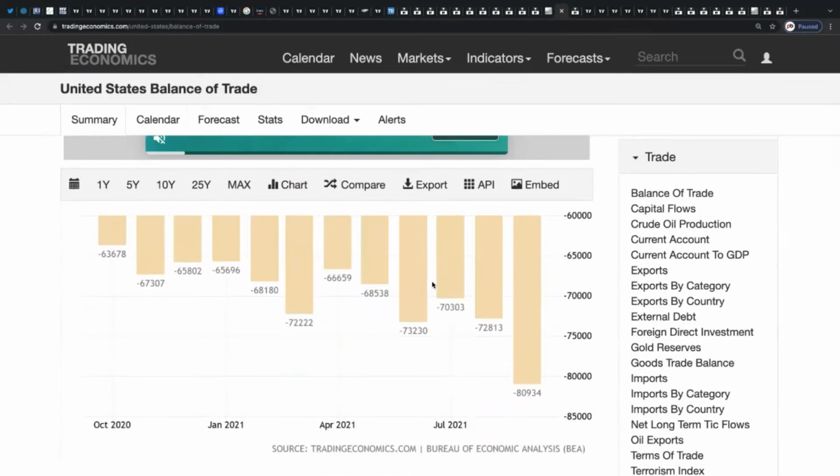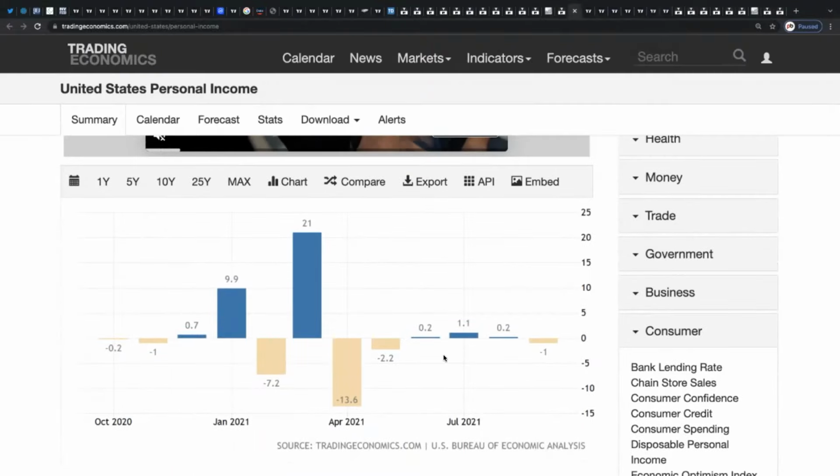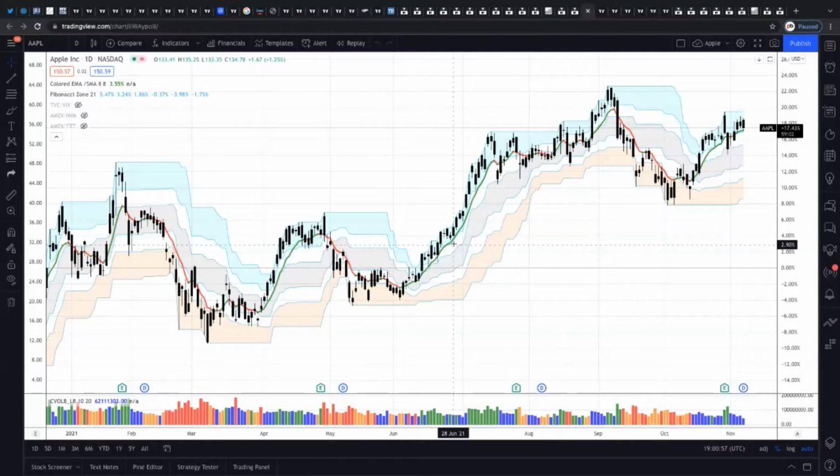Trade deficit, wow, holy smokes, huge drop. That's a new print. So balance of trade, highly negative. That's why we believe stimulus will benefit foreign continents the most, because it's going to drive this trend worse and worse and worse. And really the main reason why labor is not going to recover is because we're not making our own products. Personal income is not collapsing yet, so that's not a problem to be concerned about.